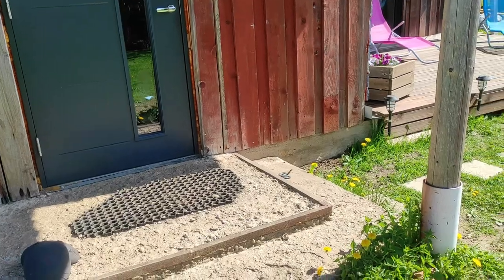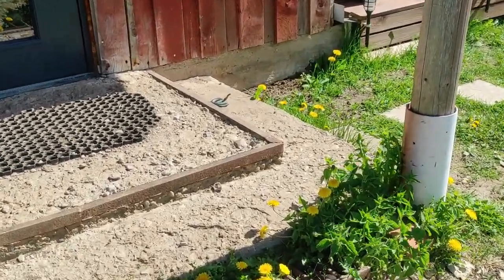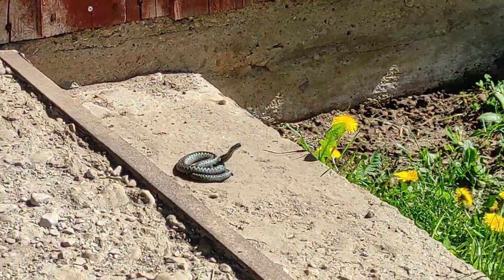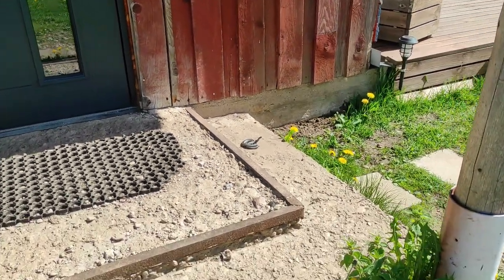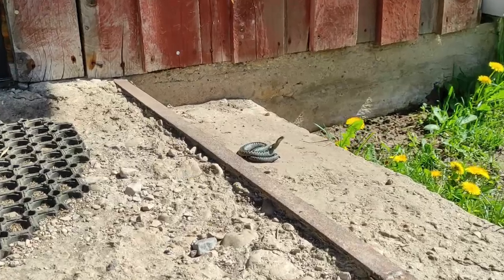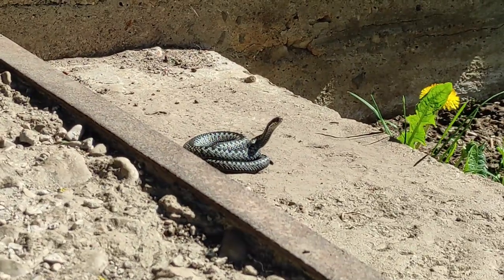So my husband, I hear him calling off the dogs, and then he comes in behind the window and it's like, open up. I'm like, what is it? And turns out we had a snake on our stairs. We have two types of snakes and it was the venomous one. Nothing seriously venomous, because for most people it won't do too much, maybe a little allergic reaction, but not much.